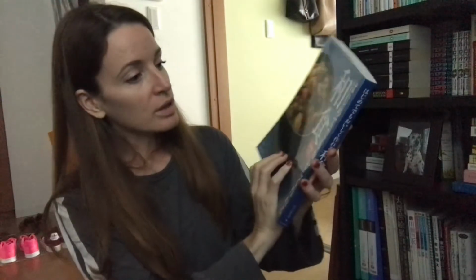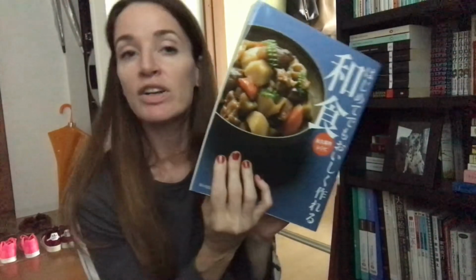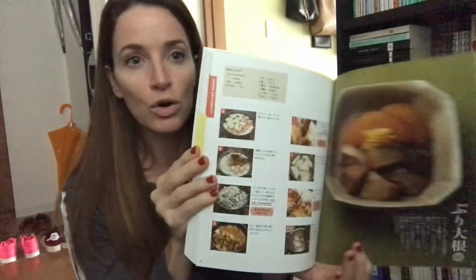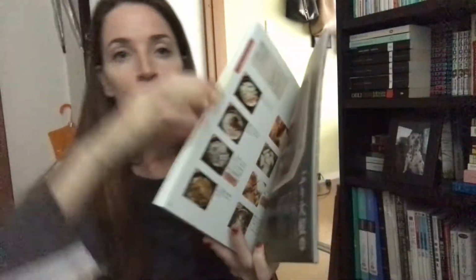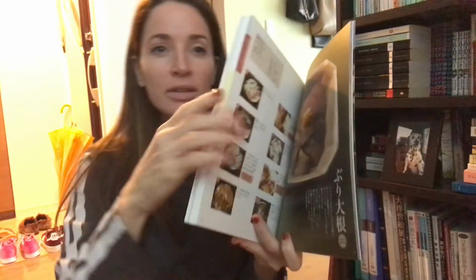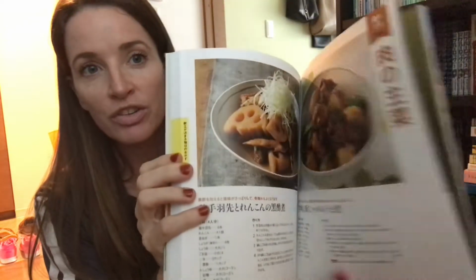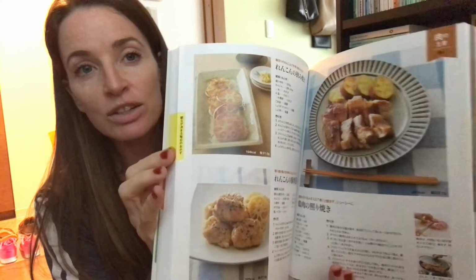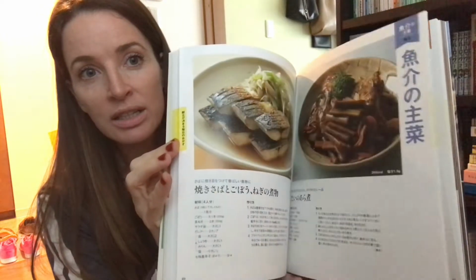This is another one called 初めてでも美味しく作れる和食. So even if it's the first time, you can very easily and very tastily make this Japanese style cooking. So once again, basic, standard, like eat at home style recipes, which again, I've never actually cooked from because you get the idea to do cooking and then you just don't do it.